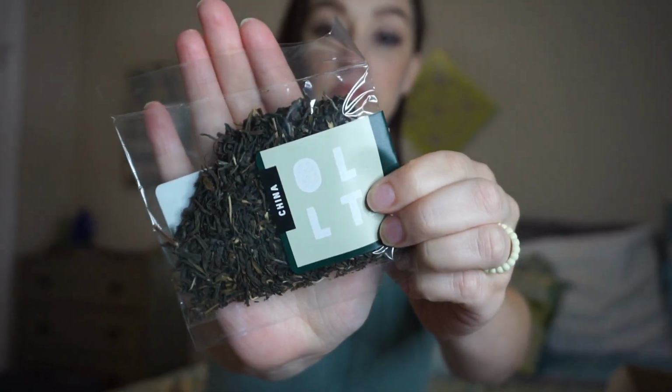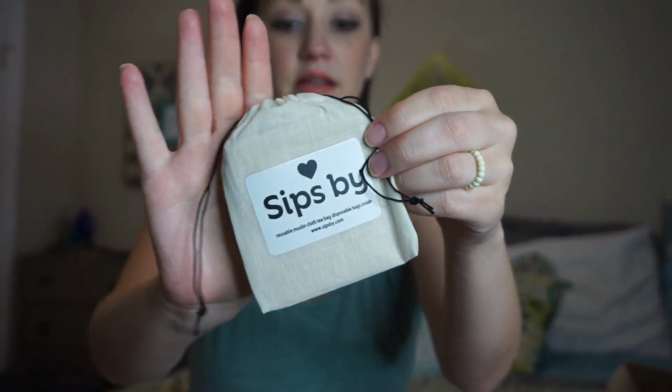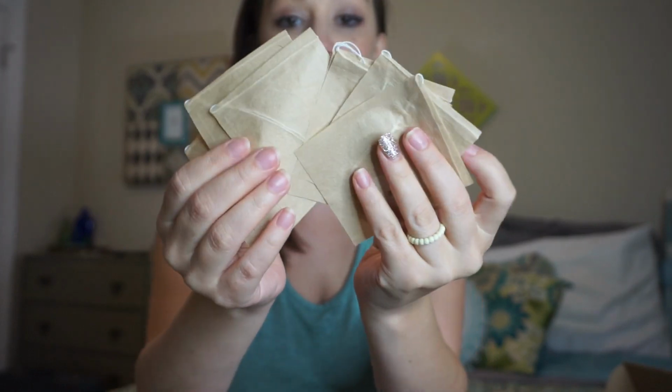So that is the last one. It is loose leaf. Here's the back. It has their website on the back and their Instagram. And the Sips by does give you a little sachet, like some little tea bags. These are little disposable tea bags. Let's see, 1, 2, 3, 4, 5, 6, 7 tea bags to use with your loose leaf tea, and it even comes with a little bag to keep your bags in, so super cute and useful.